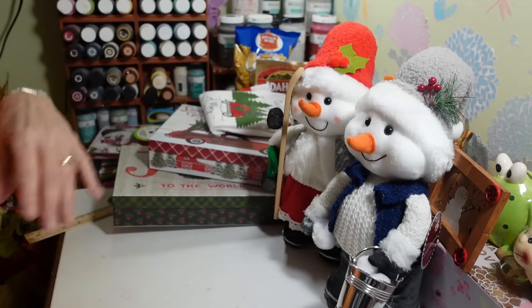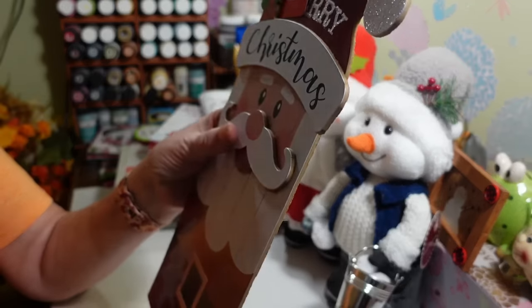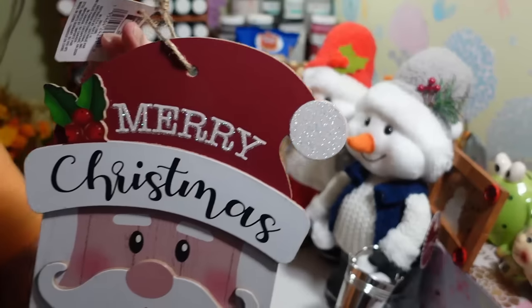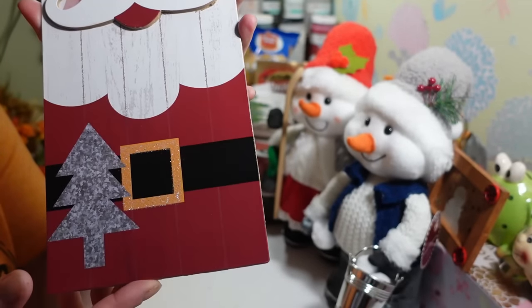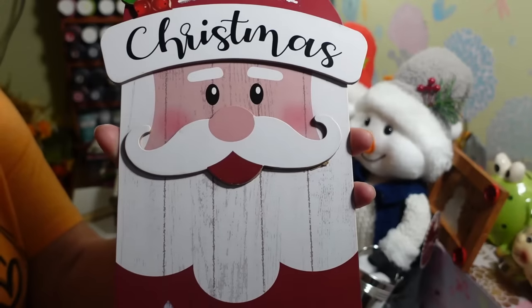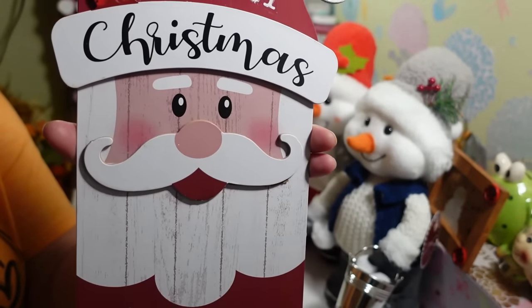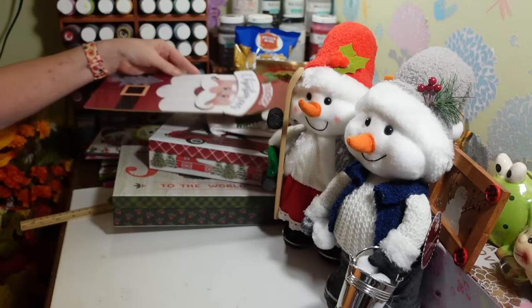So, got that. What else did we get new and cutesy here? Oh, these signs. I picked up two of these signs. I thought these were really nice. This one is a Santa. It just says Merry Christmas on his hat. But look how nice that is. And it has the raised pieces, which makes all the difference in the world with these signs instead of just being a flat painted whatever. So yeah, I thought he was so cute. I love the faces on these. I love the way the prints are so nice and clear. So I got that one.